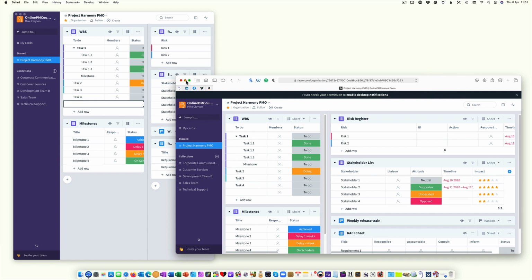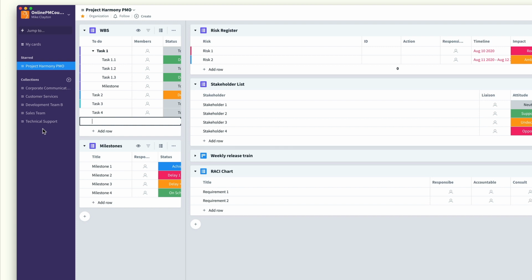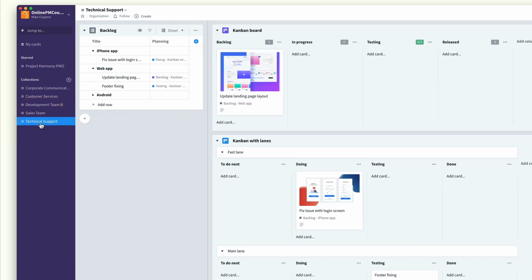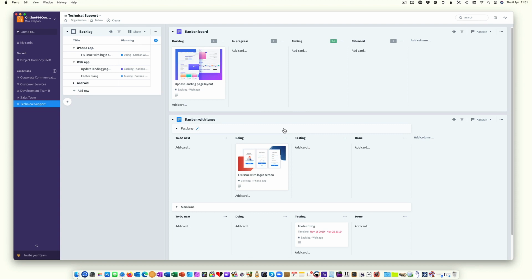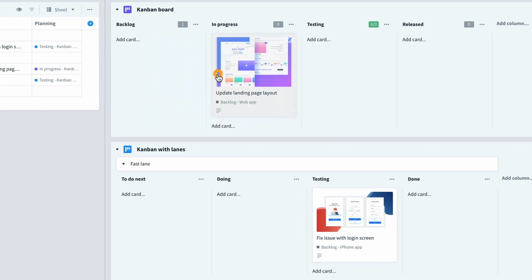I'll close down the browser version and maximize the app version. What you can see at any one time is a number of collections of planning tools and resources that different teams have created. So let's take a look at the technical team. They may well be used to working with a backlog and Kanban boards, which may or may not have swim lanes. And so immediately we can see that Favro is a fantastic Kanban tool. And again, you just quite simply move tasks from one stage to another and everything will synchronize.